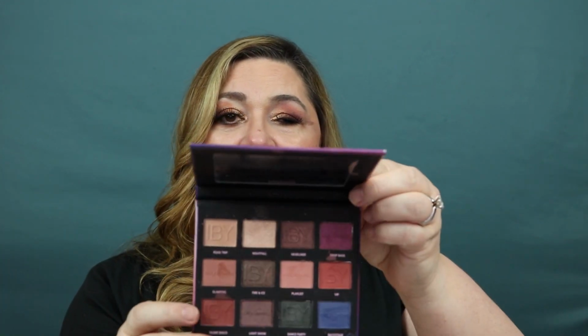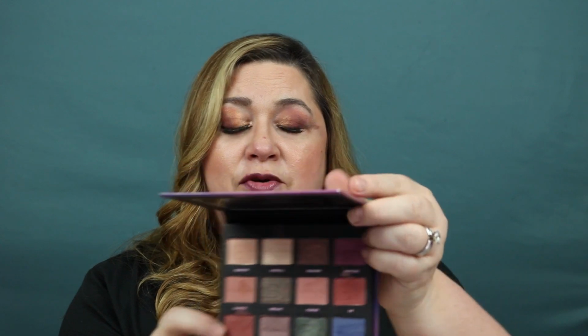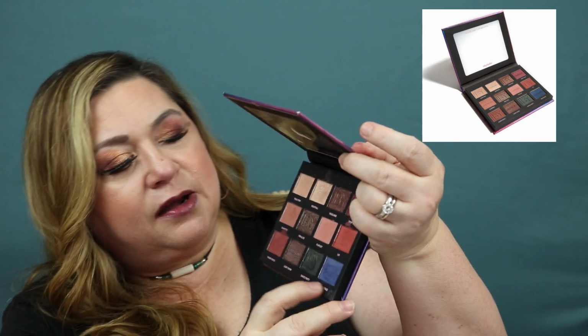And when you open it up, let me show you guys. This is the cover. And I like the packaging because it's not plastic. It's like a heavy cardboard. And it's recyclable. It's not like plastic that'll be here forever. And it's really lightweight. It has a magnetic closure in it, so it stays shut. And it's a really cute 12-pan palette with some beautiful warm tone shades. You have some beautiful rust tones. You have a beautiful navy color here, or royal blue, I would say, at the bottom here.